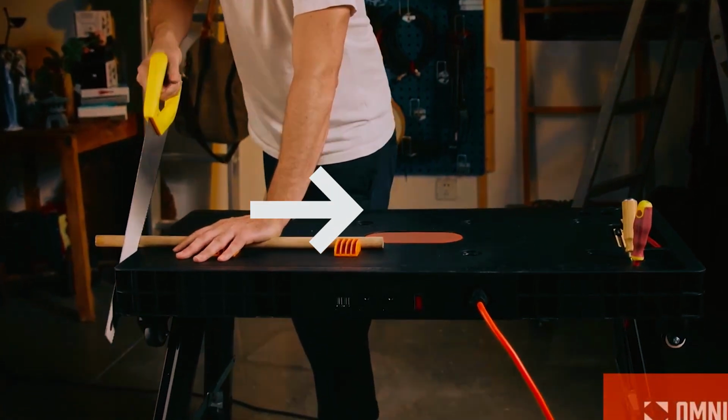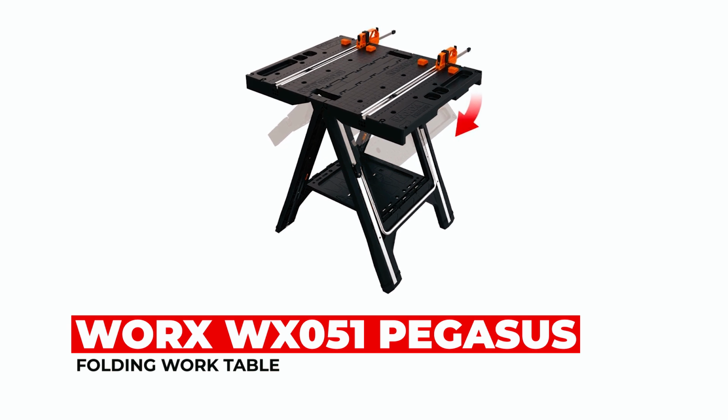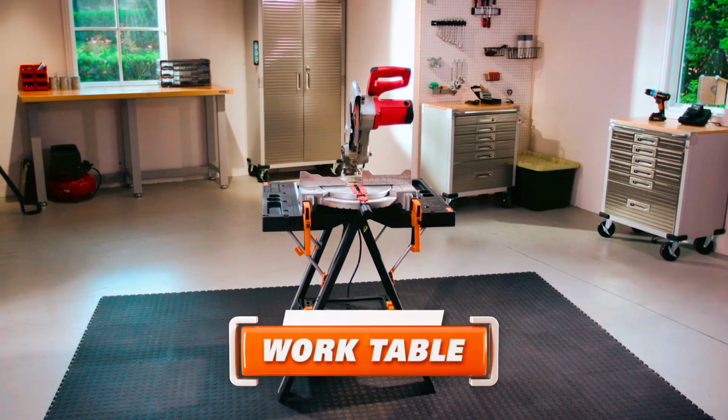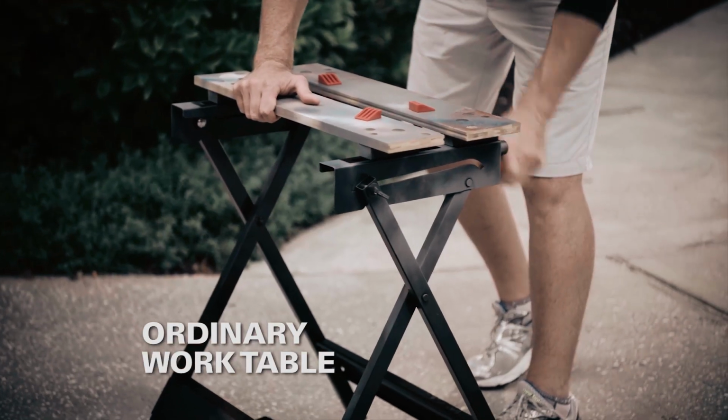Let's get started. WORX 051 PEGASUS Folding Work Table. The WORX 051 PEGASUS Folding Work Table is the ultimate solution for DIY enthusiasts and professionals alike.